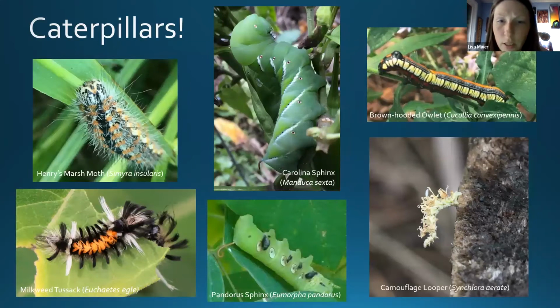Caterpillars are another great thing to go looking for during the daytime. I'm sure many of you have looked for monarch caterpillars, or maybe you've had black swallowtail caterpillars in your dill, or your carrots or something like that. They love your carrots. So you can definitely go out and look for caterpillars during the day. They come in all different shapes and colors and sizes.